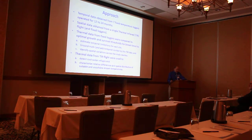The thermal data from the infrared flights we used to detect, again, the location and magnitude of temperature differences, the proximity of potential thermal refuges throughout the basin, as well as to characterize those relative differences throughout each of the hundreds of millions of actually instantaneous locations up and down that basin, how the waters within the channel and across the channel related to each other, as well as the spatial distribution at one point in time, a snapshot of suitable and unsuitable stream temperatures during the time of that flight.